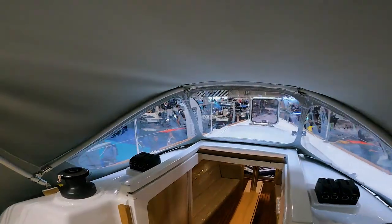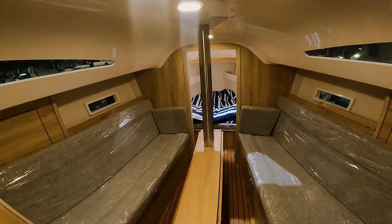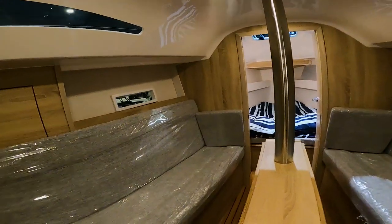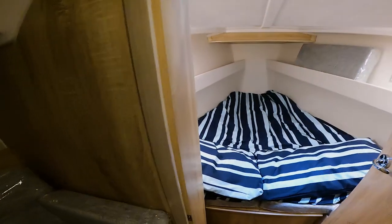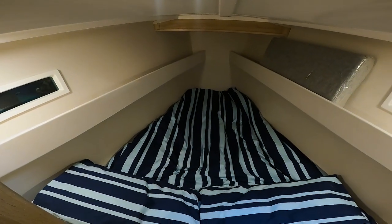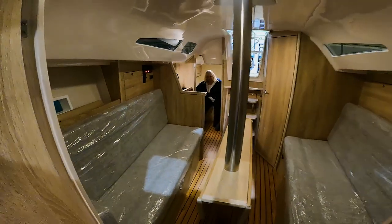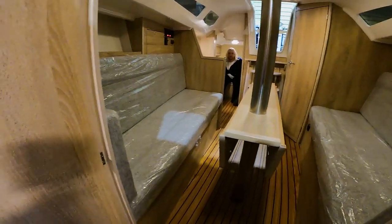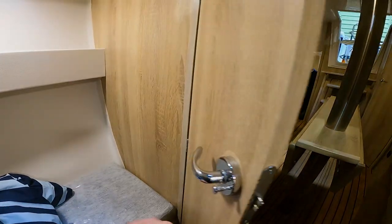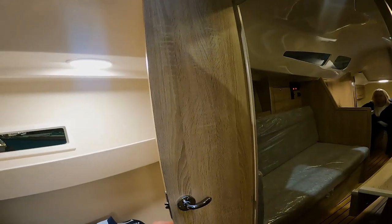Beautifully made canopy, and now proceeding down the stairs. All very light and airy at the moment. Oh, it's got a wonderful new boat smell. Rather cozy front berth. So what do you think of the layout, Max? I have to say, the laminate doors put me off a little bit.